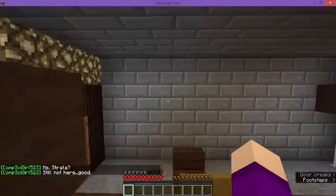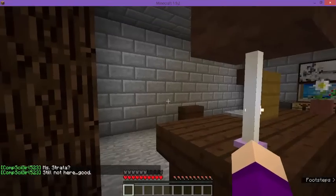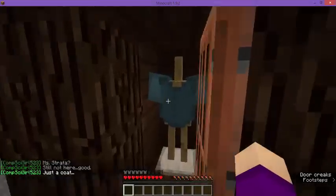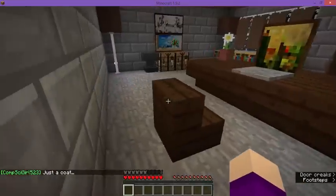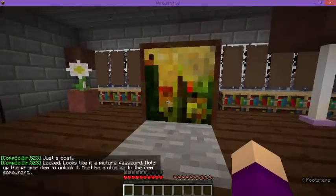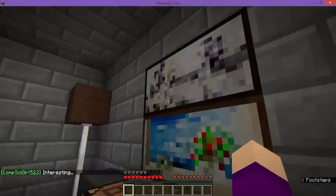Is Miss Strata in here? Nope. So let's explore her office a little bit. There are three things to find in the office, in both offices. So if you walk in front of her, you see she has a coat in here. You walk in front of her computer, it's locked. So we need to find a clue to unlock the computer. So we look around. It says, interesting.